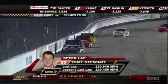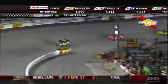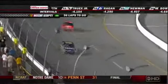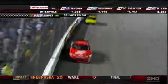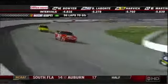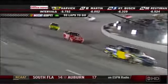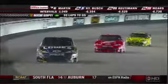Johnson's got the advantage of having a clear racetrack in front of him. It's going to be a little tougher now for Stewart, not having that clean track in front of him like he had earlier. Well, right now with these Car of Tomorrows, they just don't have near the downforce as last year's car. So when you get behind a car, you lose a lot more, and they just don't handle near as good. Got Gordon sneaking back into the picture here too.